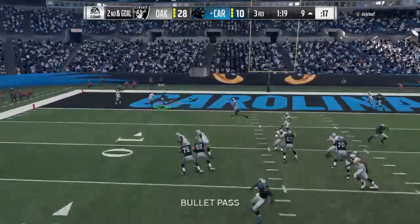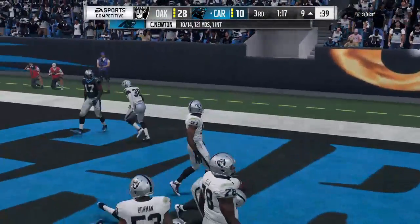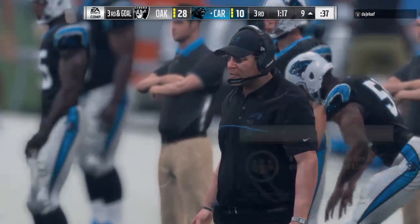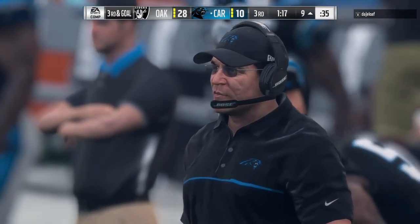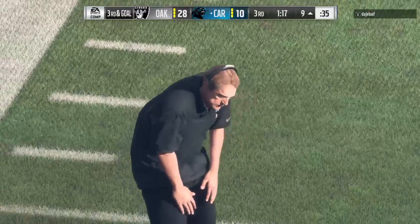Newton throwing again. And oh, not only did he drop it, he dropped it in the end zone. All right, Captain, it's batten down the hatches time defensively. Dodged two pass attempts to the end zone.